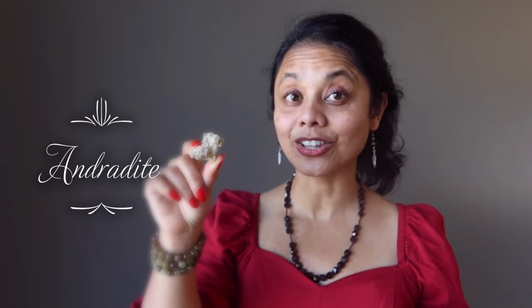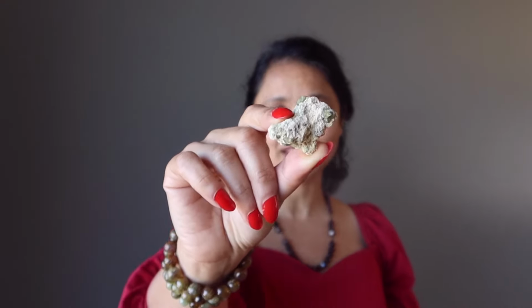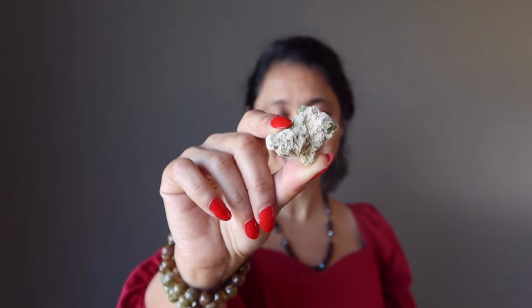Andradite garnets can vary from green to yellow to black. One of the most valuable types of garnets out there is called demantoid garnet, and this is one of them. The most valuable ones are the really rich, vivid green ones that come from Russia. The more affordable ones, like the one I have here, are more of a yellowish green. So this is a demantoid garnet in the andradite garnet family.